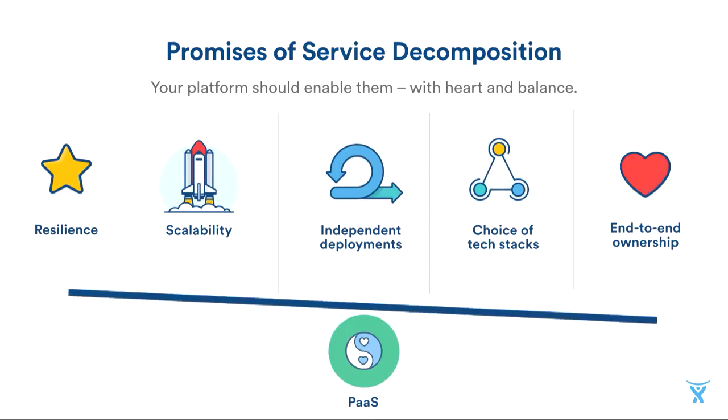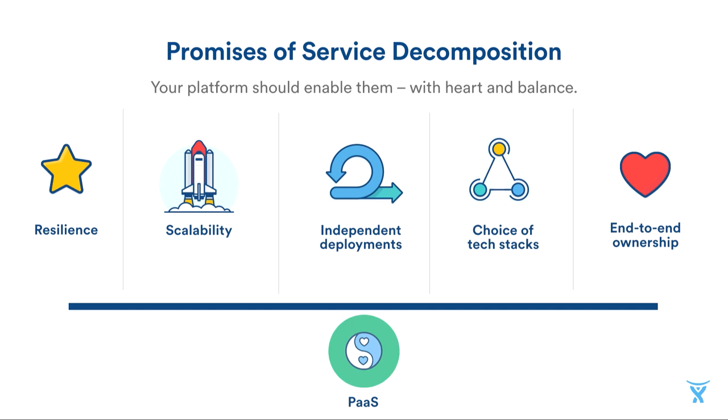All right, so as you walk this kind of tightrope between consistency and flexibility, it's important to keep in mind that the role of your platform is to try and deliver on many of these promises that come with service decomposition. So this includes things like resilience and scalability, which we achieve through AWS constructs like availability zones and auto-scaling groups, but also through best practices like 12-factor. Also, you've got to enable your teams to deploy independently. So we achieve that by giving them the tools that they need to deploy safely without any inherent kind of blocking points on other teams.